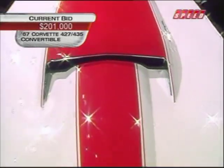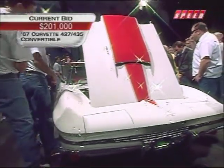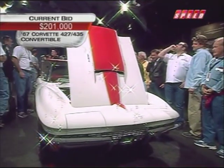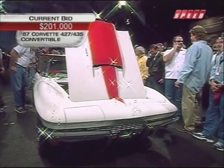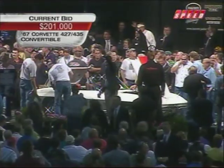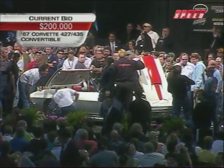Not only is it for sale, it's for sale at no reserve, meaning you can put your money down on this car and you're battling with the other bidders. You're not trying to find the reserve, the minimum that would normally be applied to a car like this at another auction. It's no reserve at Barrett-Jackson, meaning if you can beat the other bidders on price, no matter how high or low that price might be, the car is yours. We're at $200,000.